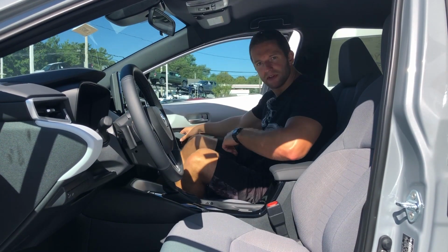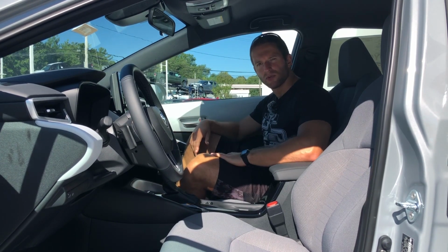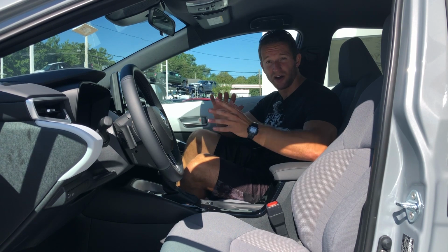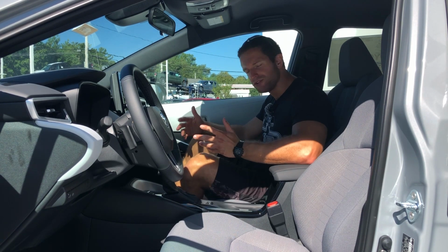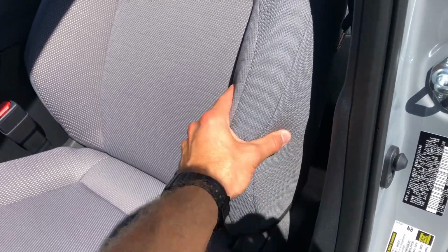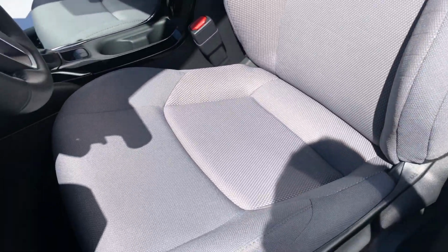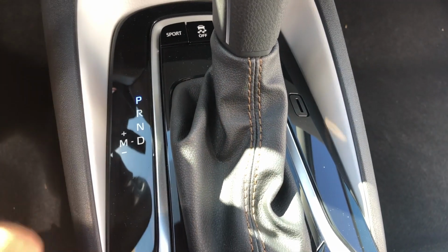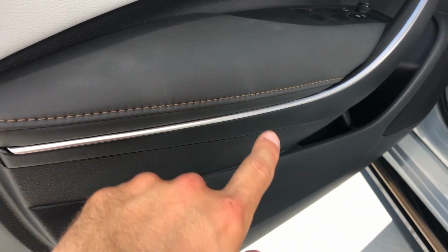All right, now climbing into the interior of the 2022 Corolla Apex Edition, you'll notice that not much has changed compared to its non-Apex counterparts. The first upgrade you do notice is these slightly more bolstered, sporty front seats. You'll also notice that there is bronze-colored stitching all around the leather-wrapped steering wheel, the shift boot, and the center console. Bringing a little bit of the exterior into the interior, I like that a lot.